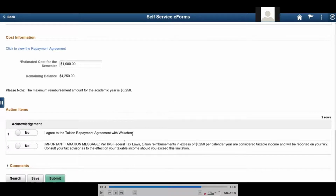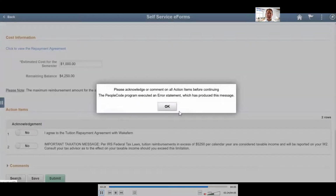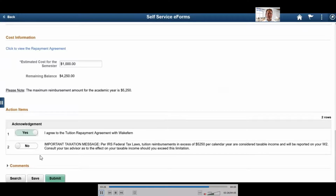Yeah. Down at the bottom here, we see a couple of acknowledgement statements. And again, in this case, we're enforcing that the user acknowledge those and accept those before they can proceed. But again, that's up to you how you define your form, if you want that to be a soft stop or a hard stop.